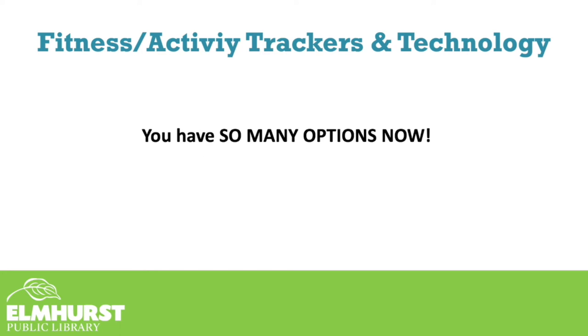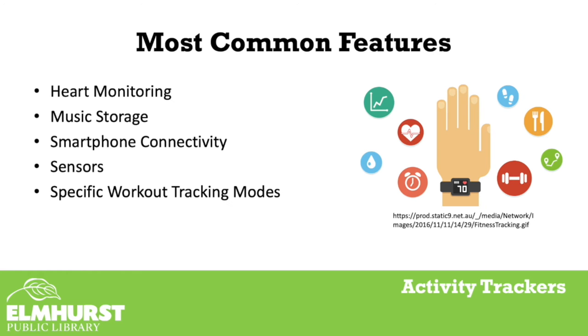When it comes to fitness or activity trackers, you do really have a lot of options these days. We'll go over some of the major players in the market and give you some information on what to consider and look for to make a better educated decision before you spend that hard-earned money. Some of the most common features of wearable devices include heart monitoring, music storage, smartphone connectivity, sensors, and specific workout tracking modes.